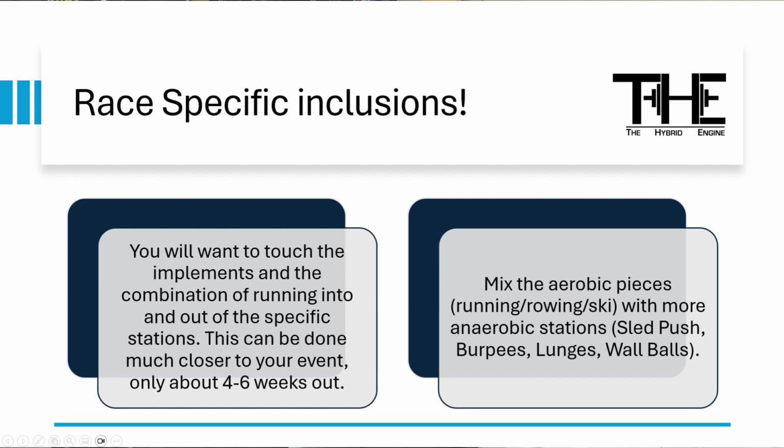So we've addressed your aerobic work. And now you want to know, well, what about the stations? We've only addressed half the race so far. That's right. So your CrossFit classes or your functional fitness classes should be able to address much of the movement patterns that you would see in any of these HYROX, DecaFit events. But you should still have race-specific inclusions because there are things like sleds that you might not get regularly in a CrossFit class.